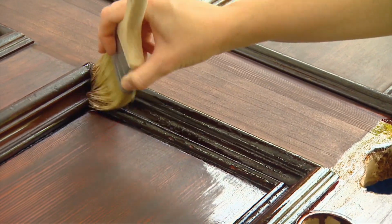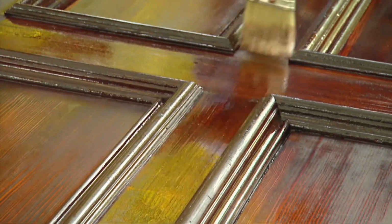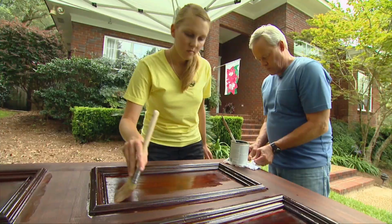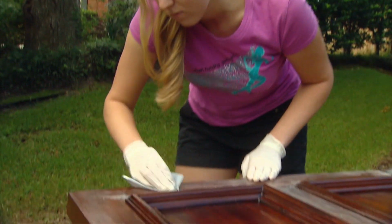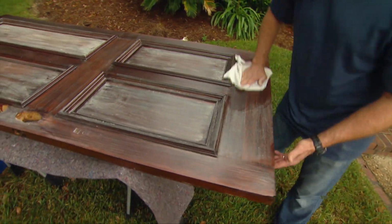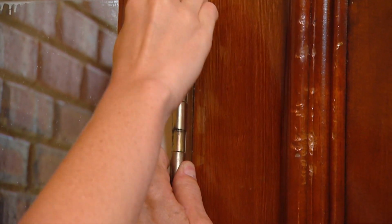The next day we can apply the first of 2 coats of marine grade spar varnish that'll protect the wood from the weather. Sure looks good, like a piece of furniture. When the first coat dries, it still has a slightly rough feel, so we go over it lightly with some 400 grit sandpaper before the second coat is applied. Finally, the door is ready to be rehung.